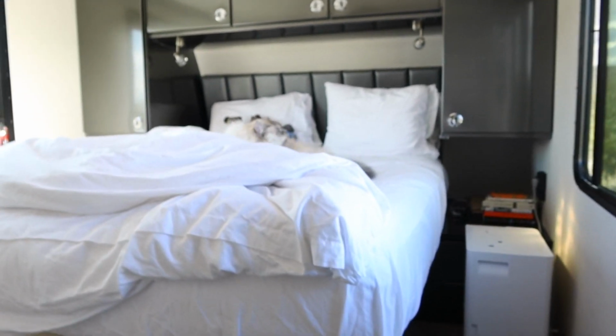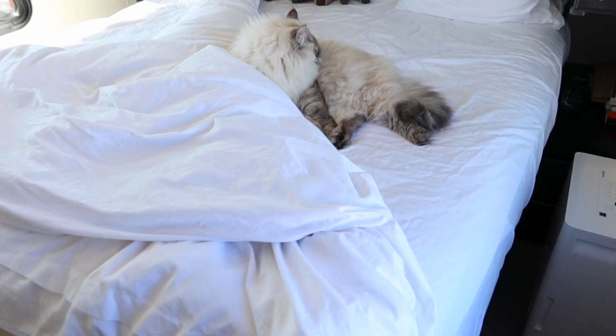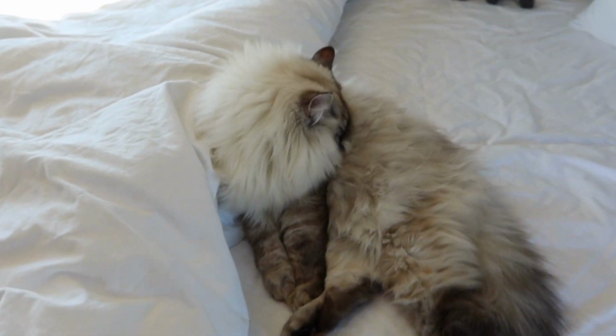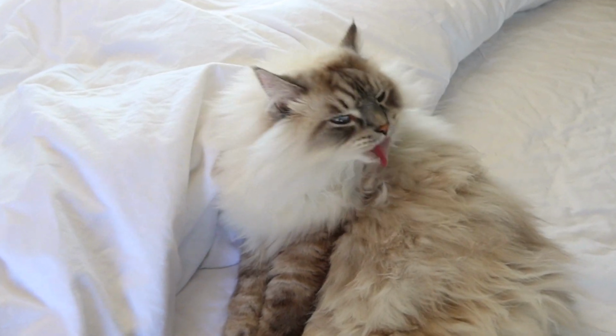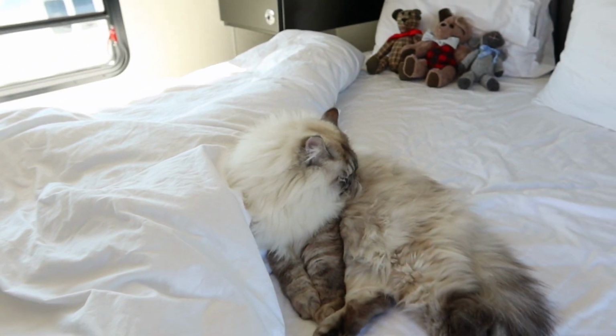I would love to show you my bed made, but this guy has been sleeping all day. Sammy's. He loves the trailer. He feels very at home.